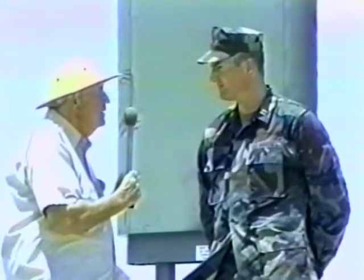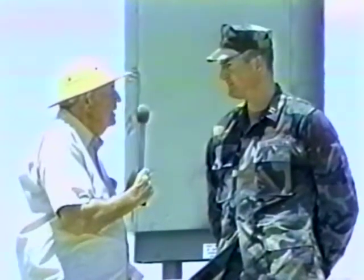Battalion is a unit that's comprised of a certain number of companies. Is that true? Yes, sir. This particular battalion has 4 tank companies and a headquarters and service company. And the headquarters and service company also has a scout platoon and a TOW platoon.